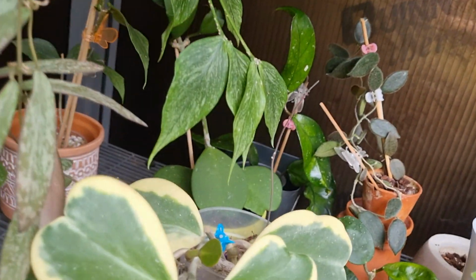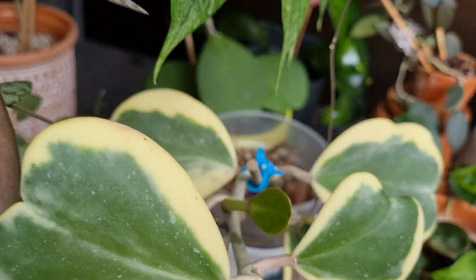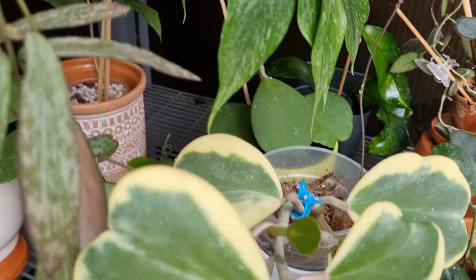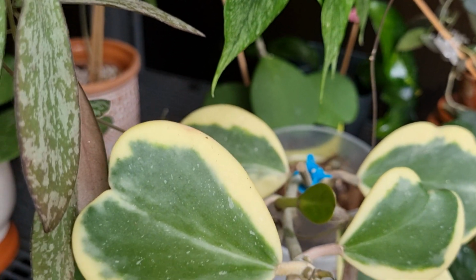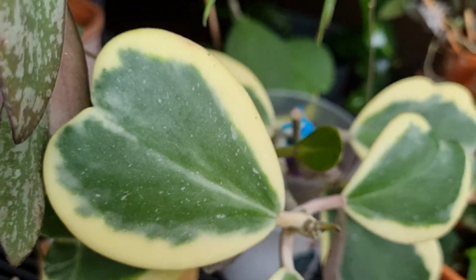Another beautiful, beautiful new growth. Look at that beautiful Hoya Keriae variegated. Oh my God, this Hoya has been in my care for a couple of years. It didn't grow, but look at her now. So happy.